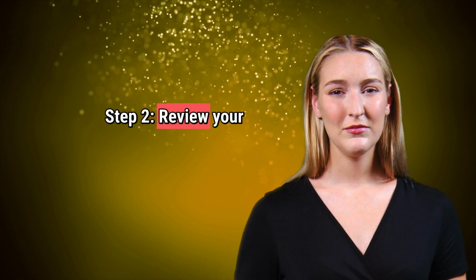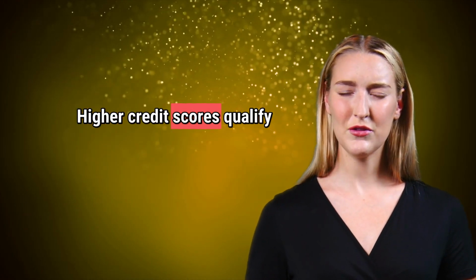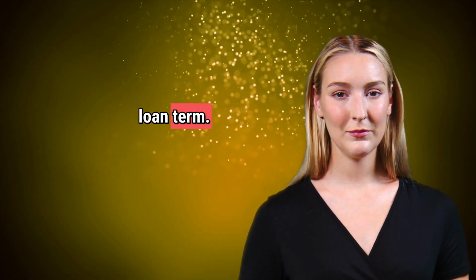Step 2. Review your credit score and work to improve it if necessary. Higher credit scores qualify for better interest rates, potentially saving thousands over the loan term.